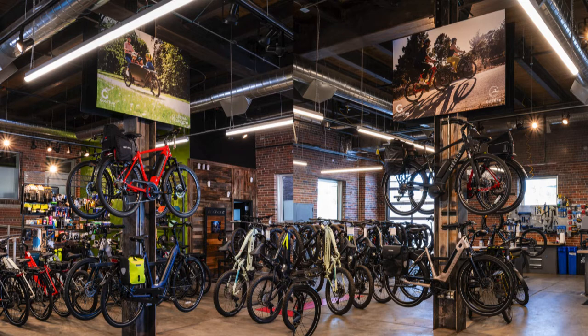These are all electric bikes, so they're very heavy. We know it can be a bear to get them up here, but it is super nice to use the vertical space inside the store so that it's not just a sea of bikes all on the floor. They just plan strategically to put the bikes that they're not going to have to pull down every 10 seconds up on the second level.